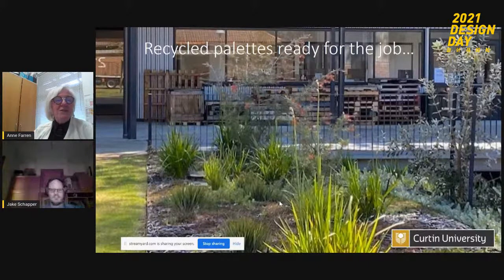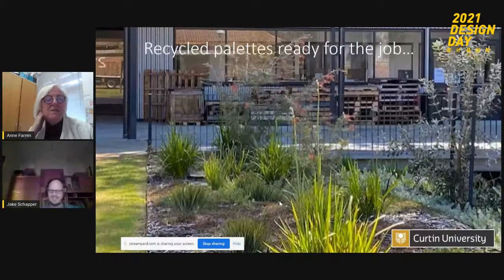And this was a great shot, Jake. We've managed to get these pallets from a university site service. Jake, you have to tell the story of your pallet searching, and such a beautiful image that the site services guys provided to us to show us that they had managed to locate all these pallets. But I think Jake can tell the story on this one.